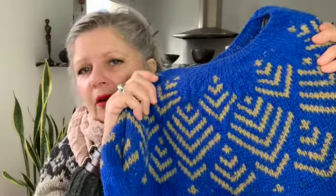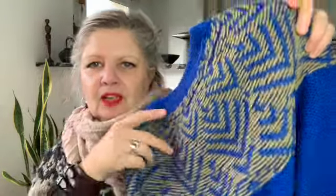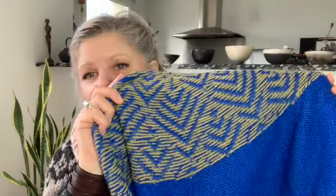I still have skeins. I only used half of one and I have the rest, so I need to do something with it. And a beautiful sweater. I love my floats, and it's extremely warm, mainly because here you almost have a double layer. And it's extremely warm. I wear it a lot, and it's very light and warm.